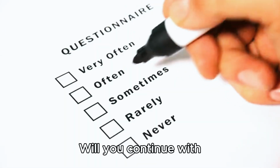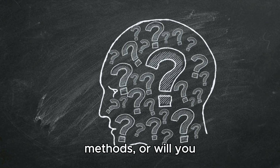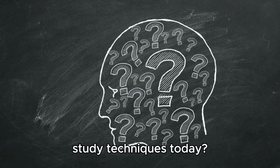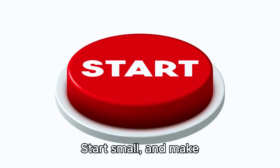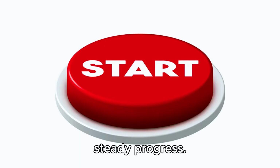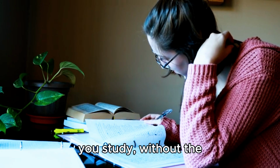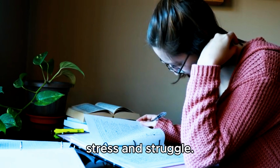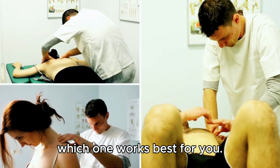So, here's the question: will you continue with the same old cramming methods, or will you start using these smart study techniques today? The top 1% of students don't just read about these hacks, they put them into action. The choice is yours. Start small and make steady progress. Before you know it, you'll be mastering everything you study, without the stress and struggle. Try one of these techniques today, and see which one works best for you.